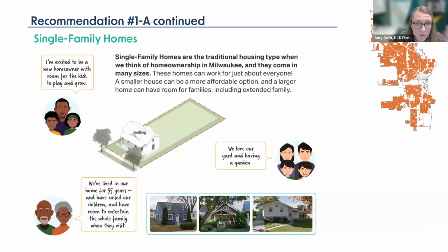So single-family homes are a traditional housing type that we think of in terms of home ownership in Milwaukee. They come in many sizes. A smaller home can be a more affordable option, whereas a larger home can have more room for families, including extended family.